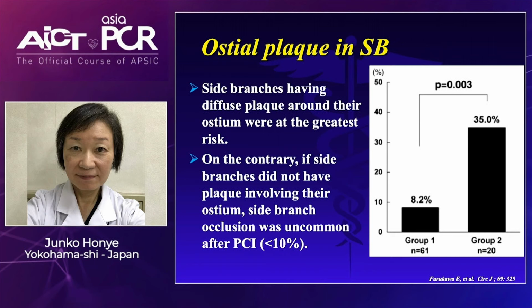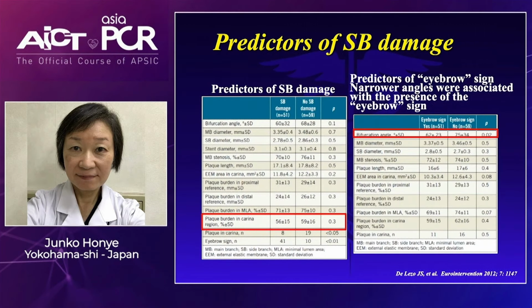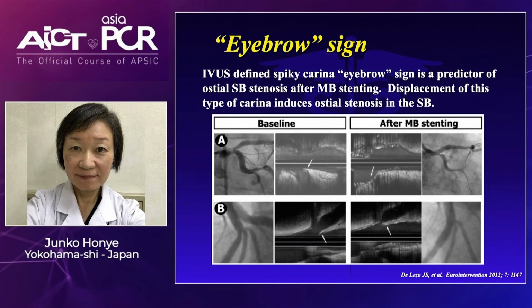On the contrary, if side branches did not have plaque involving their ostium, side branch occlusion was uncommon, less than 10% after PCI. The other interesting finding is a unique eyebrow sign, which means spiky carina in the longitudinal reconstruction because of narrower angles at bifurcation, as shown in this slide. Based on this paper, eyebrow sign is the strongest predictor for side branch occlusion after main branch stenting. Displacement of IVUS-defined spiky carina induces ostial stenosis in the side branch, as shown in the slide.